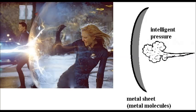A stronger type of force field is required if a grenade or barrage of bullets are fired. The supercomputer has to create a more powerful force field if it wants to protect a person. In this case, particles from the air, especially high-density molecules like iron and metal, are gathered and positioned in front of an attack. Streaming force is also applied to push the metal sheet forward to counter the impact of the attack. These metal molecules will bounce bullets and projectiles away from the intended target.